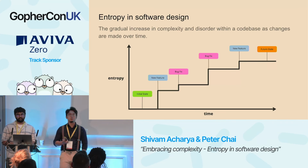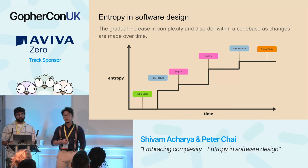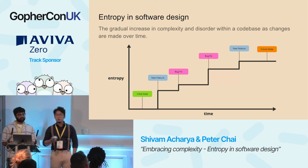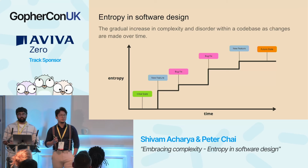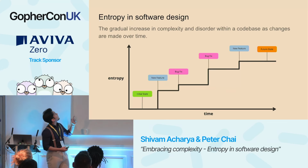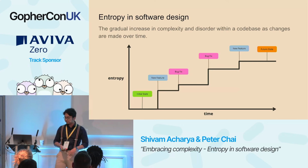Well, entropy has its roots in other fields, along with physics, like chemistry, information theory, and even in software engineering. While they don't all closely follow the ideas of thermodynamics exactly, it still maintains its general properties and the general notion of it being a measurement of disorder. So in software engineering, we can define entropy as the gradual increase in complexity and disorder within a code base as changes are made over time.